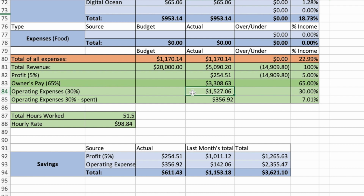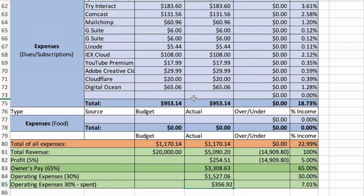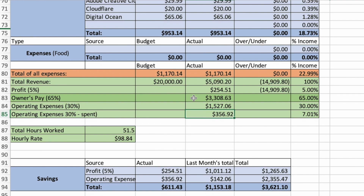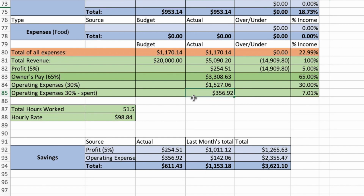Operating expenses, 30% would be $1,527.06. 30% minus what was spent is $356.92. I like to keep this in a savings account for other times because my goal is to spend about 30% on expenses. I've actually had a hard time spending money on my business and hiring people. As you see, no labor again, and I really want to start investing into my business more in terms of hiring people and not being just a one-man show. So I have a savings account that also goes to conferences or anything else I spend money on like that.